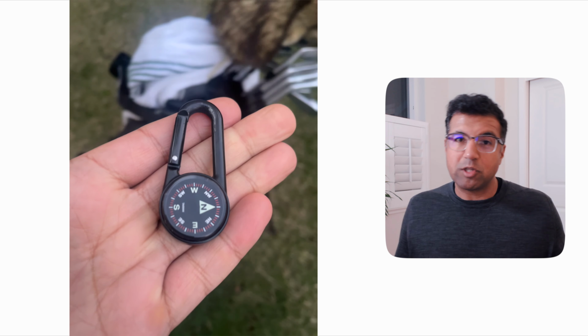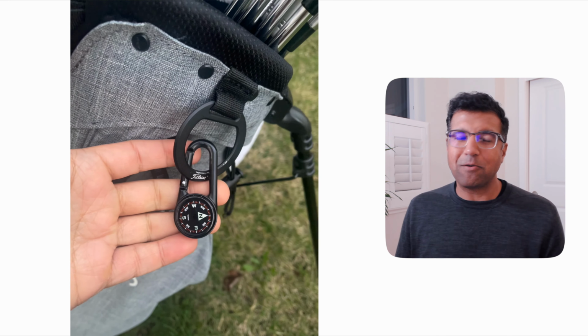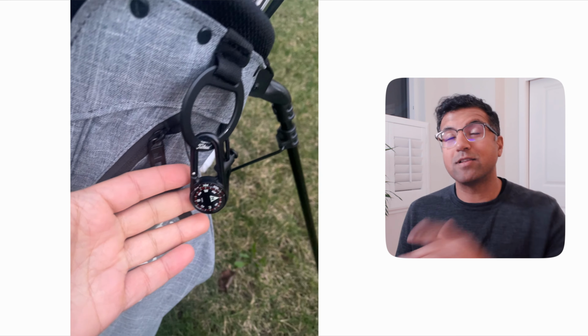They make you look super legit. Look like you know exactly what you're doing, regardless of what's actually happening, or if you know what direction the wind's coming from. At least you have a compass, and so you look super cool.